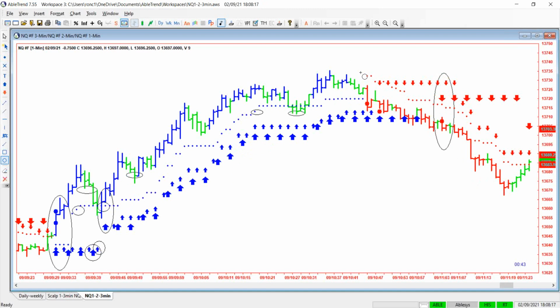There's your triple confirmation sell signal. No trade zone there. Red and blue together. No trade. There's your perfect triple confirmation sell signal. Red 1 minute, red 2 minute, red 3 minute. I mean, everything was red.